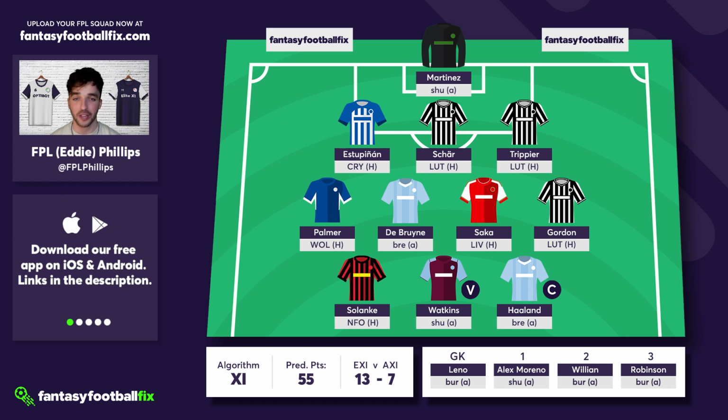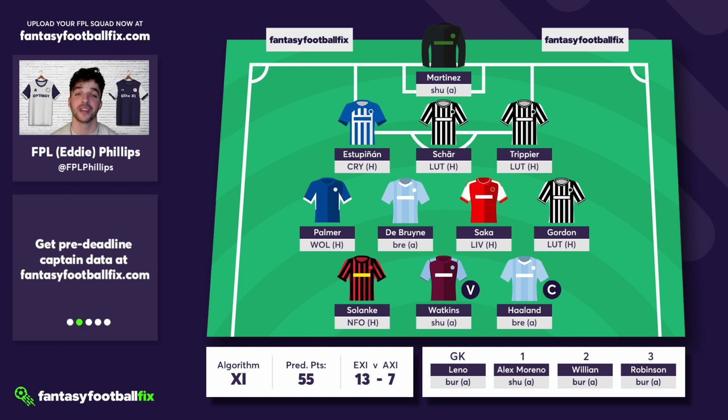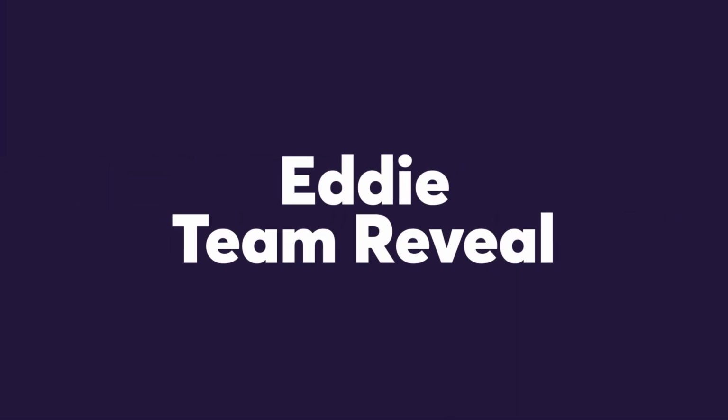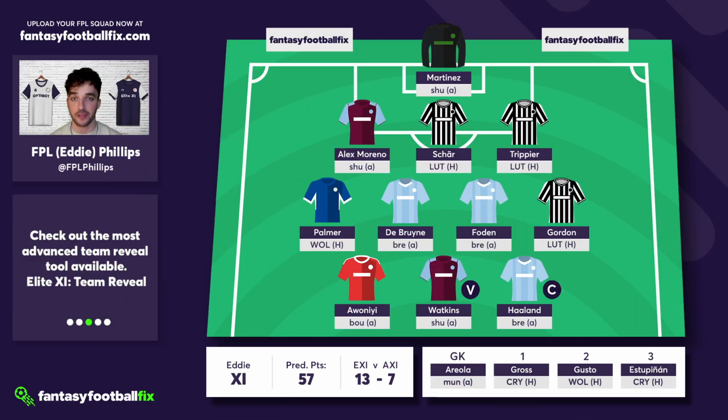So with Fulham and Burnley playing each other, it is hard to target those two sides, but Luton against Newcastle and Aston Villa against Sheffield United, we can still invest into those assets for this week, myself and the algorithm. And speaking of that, really, my team isn't all that different from the algorithm side. My team is as follows.